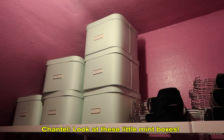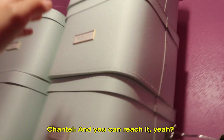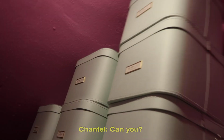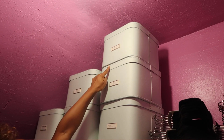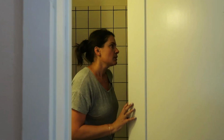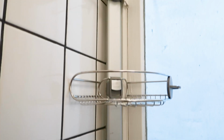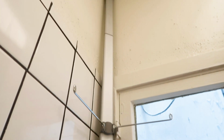Look, these little mint boxes. I love the mint. And you can reach it. Yeah. Can you? The stuff that's going to be up here is stuff that I don't really use often, so it's okay if it's a little bit out of reach. What's happening in here? We already installed this cool suspension system that's made by Umbra.